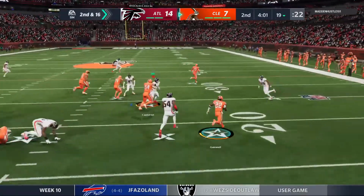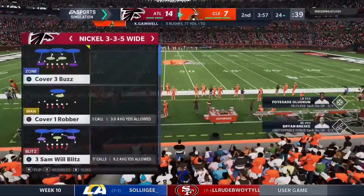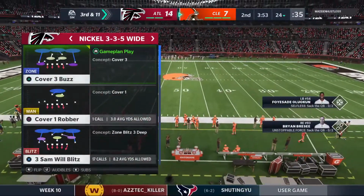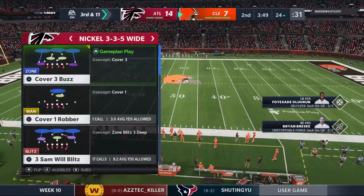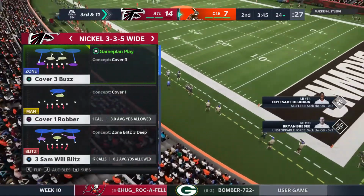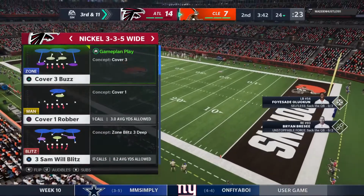From the shotgun now, here's an inside give. Stopped at the 24-yard line after a gain of 5. You talked about the need for them to establish the run early. They've been able to do that here in the first half. And that means the whole offense has adopted that attitude and that persona. We're going to take care of this young quarterback. Let's all get together and run it and take the pressure off.